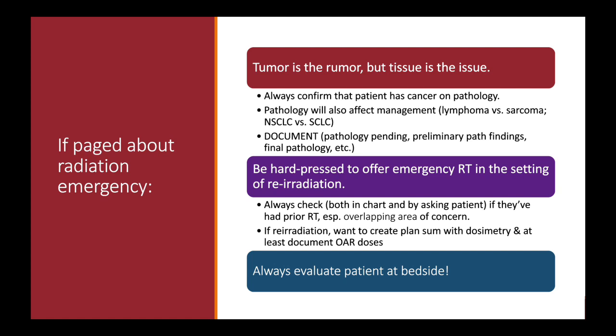The other thing we also don't want to do is treat someone with something like radiation and then realize that their cord compression was actually from an infectious etiology. And in that case, you're really only doing harm by radiation. So you always want to confirm that the patient has cancer and that you're paying attention to the pathology.